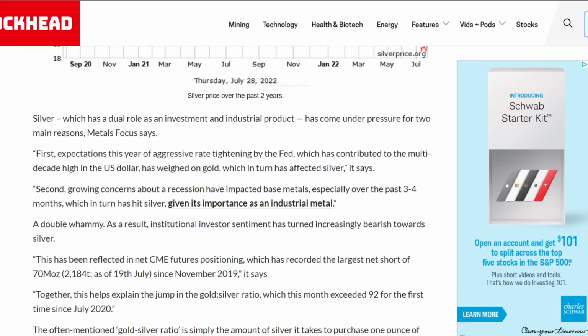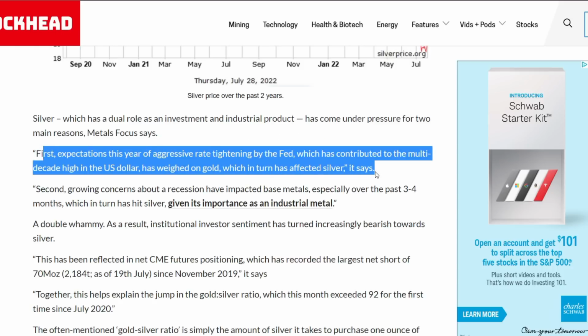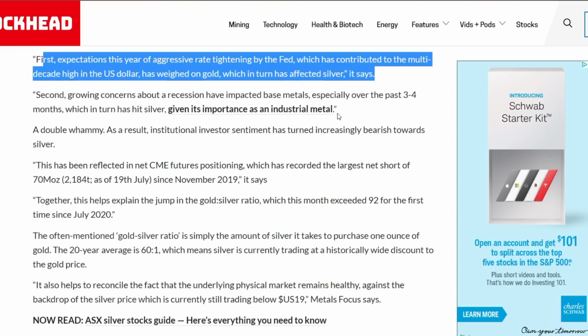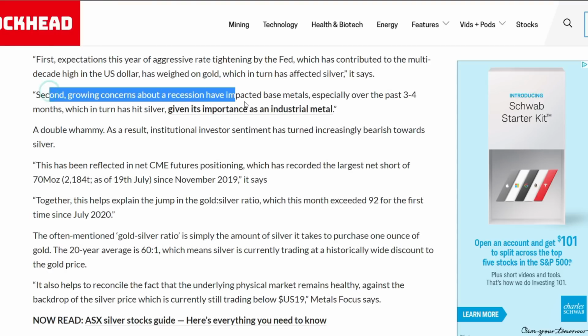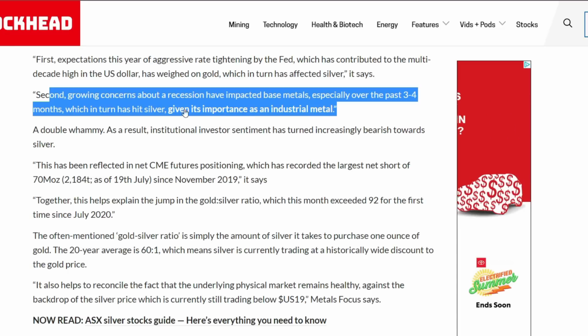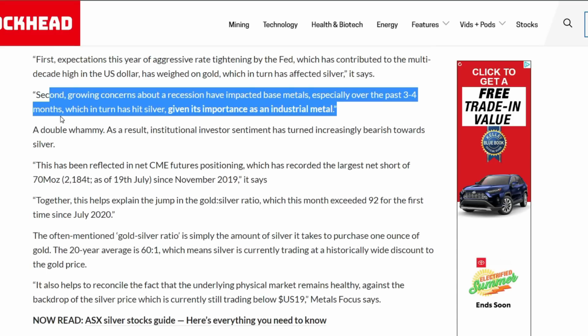But here's the thing. Silver has a dual role as an investment and an industrial product. First, expectations this year of aggressive rate tightening by the Fed, which has contributed to multi-decade highs in the US dollar, weigh on gold, which has obviously affected silver. Second, growing concerns about a recession have impacted base metals, especially over the past 3 to 4 months, especially silver, given it's an industrial metal. But that's not something that should be taken as negative; it could also be a positive.